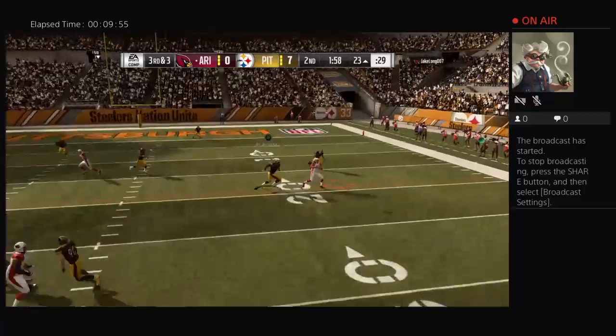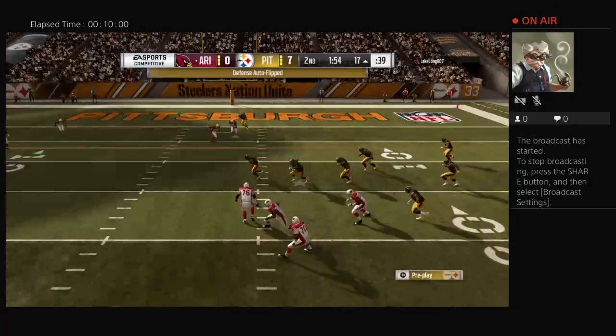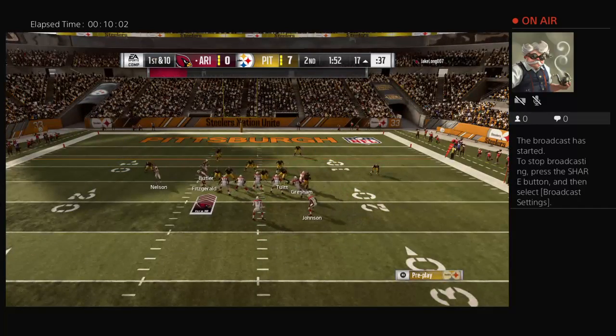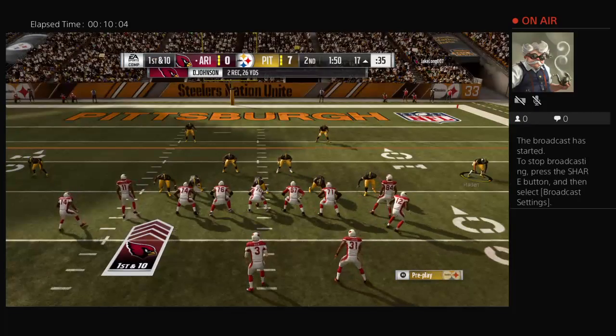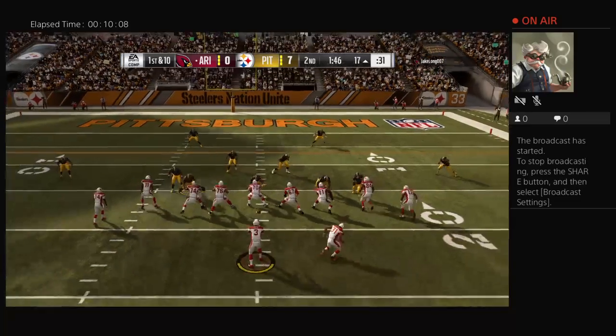Rosen to throw on 3rd down. Underneath for Johnson. And he's going to have a 1st down here as he gets this one to the 17-yard line. They get 6 on the pickup there as the drive will continue.